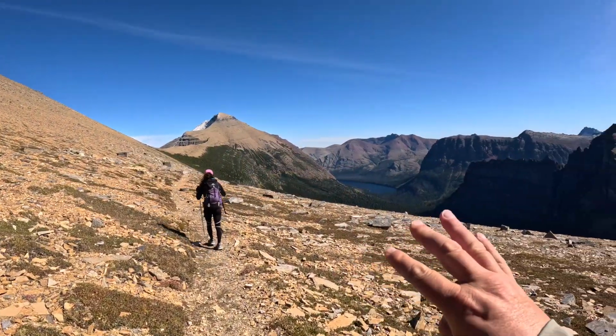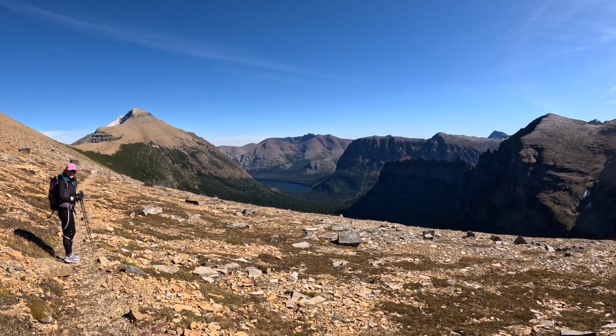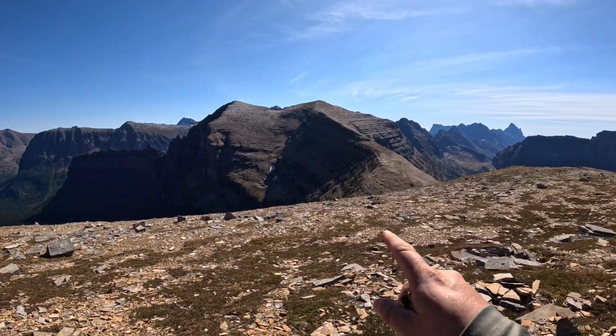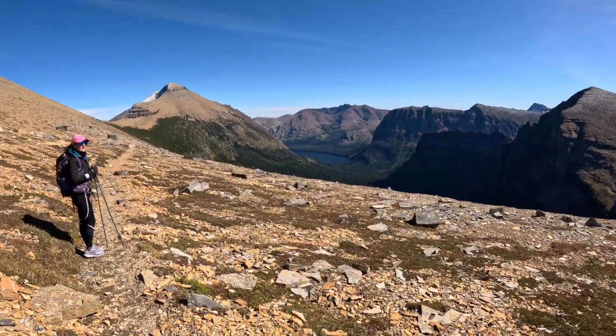Rising Wolf. This is the Big Horn Basin, and now you can see Two Medicine Lake. And so we got to go down over here to Dawson Pass and then drop down, walk out the Big Horn Basin.